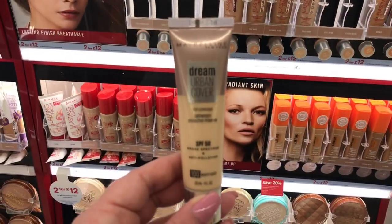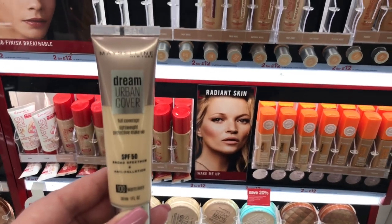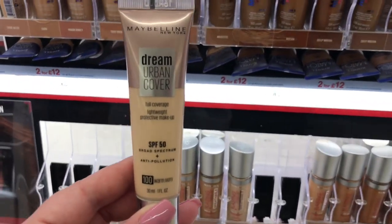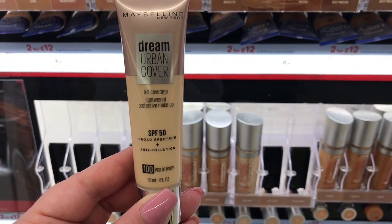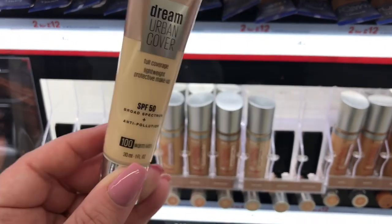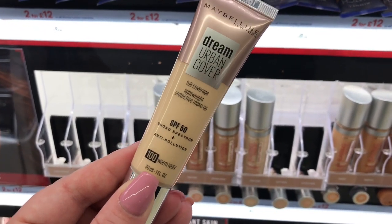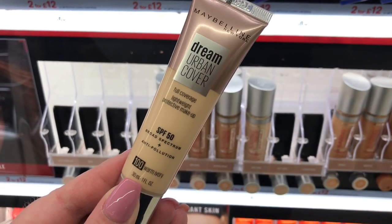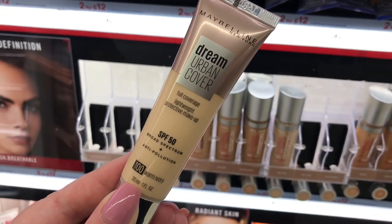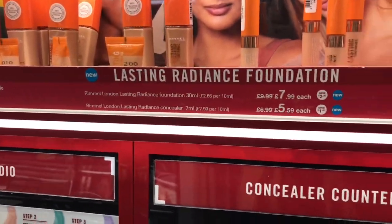So this is the new foundation that I wanted. It's the Dream Urban Cover. My camera can't focus because there's so many faces in the background. There we go. So it's the Dream Urban Cover from Maybelline. It's full coverage. This is the lightest shade, which is Warm Ivory. It's very yellow toned, but the one up from that is very pink toned. It's currently on offer for 20% off in Boots for $8.79, and they do have 20% off on certain things, like look at this, save 20%, so that's really cool.